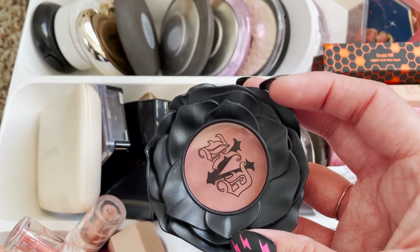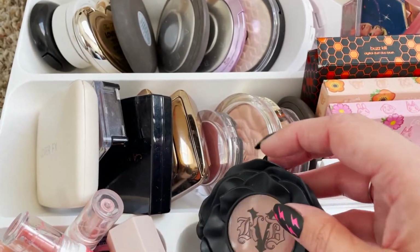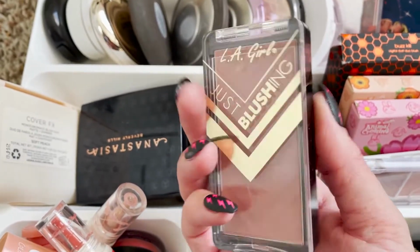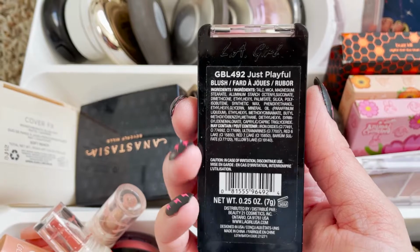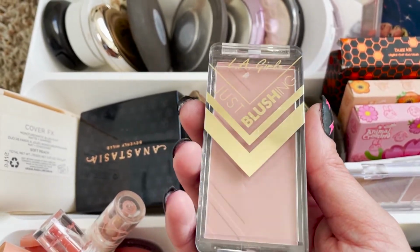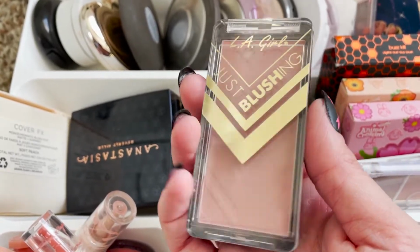Have I done this already? The Foxglove from KVD? I don't remember. Actually, I'm going to do this from LA Girl. This is the Just Blushing. It's a little dusty. And this is in the shade Just Playful. Not quite as deep as I wanted, but definitely not peachy. I've loved this every time I've used this.